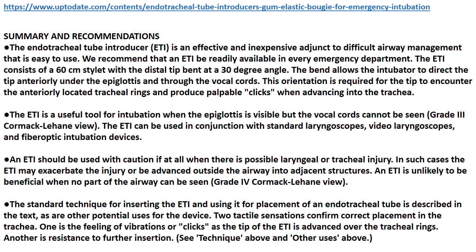The technique described on this slide does not reinforce or make clear that this is something that is done with a laryngoscope in place, at least when one decides to advance the endotracheal tube over the Bougie or introducer, in other words, what is called railroading.